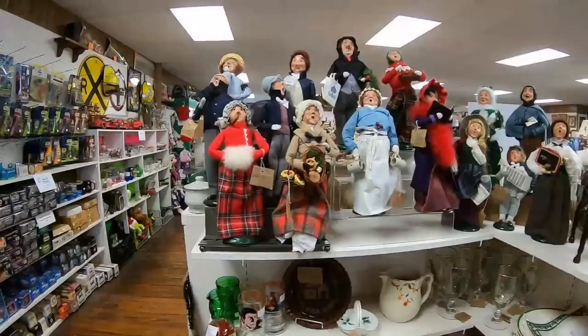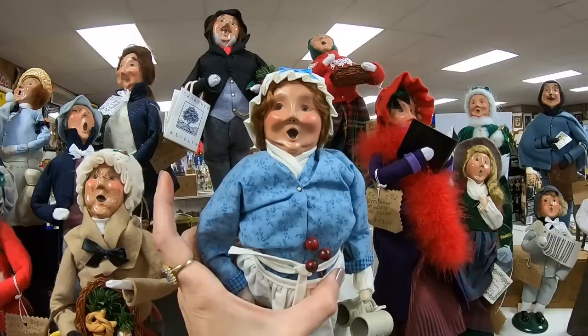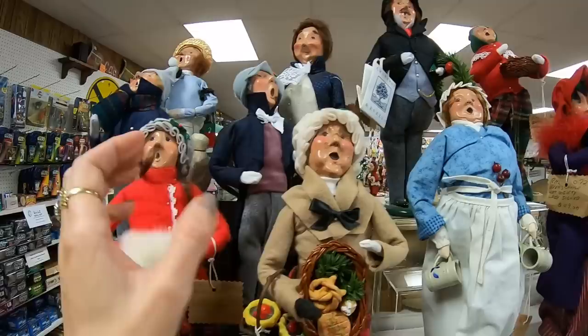Look, guys, the buyer's dolls. I just found one and I talked about it. $39. Look at the expressions on the faces. Oh my gosh, these are so good. Look at that. It looks like a real person. Her glasses are a little crooked. Do we love these dolls? Yes, we do. Oh my goodness.